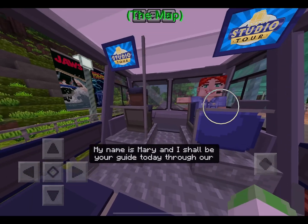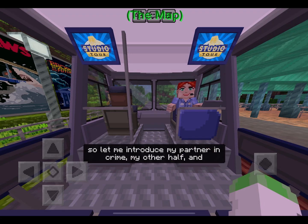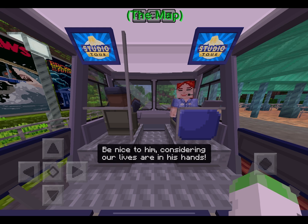Hello there, my name is Mary, and I shall be your guide today through our tour of Universal Studios and our grand history. Of course, I could not do this job alone, so let me introduce my partner in crime, my other half, and most importantly, our driver, George. Be nice to him, considering our lives are in his hands.